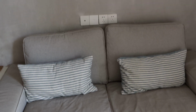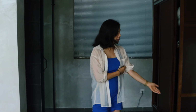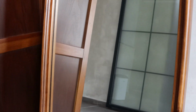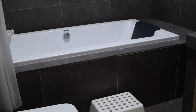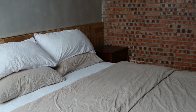Now I will show you our room. So here we have a little couch for chilling. Here we have a very nice area. You can have some tea sessions with a tea set. Here we have a wardrobe. Here we have a bath. Really love the style of this room. And here's our bed.